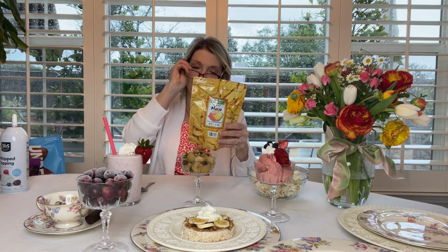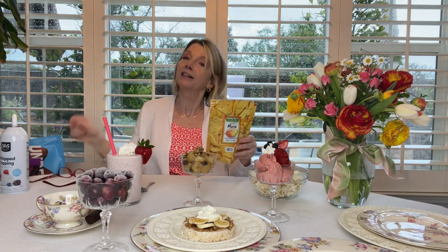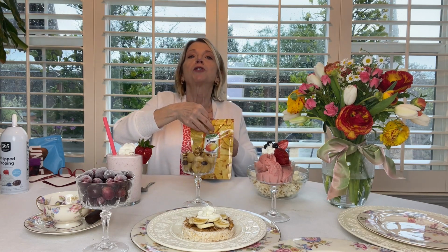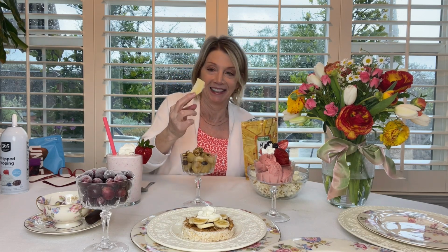The total sugars is 41 grams. That's a lot of sugar. But these are so sweet and delicious. If you have a real sweet tooth going, try these. They're amazing. They're so, so good.